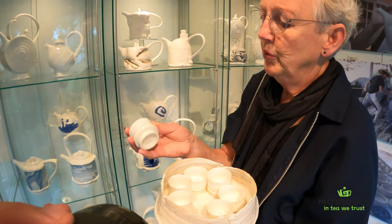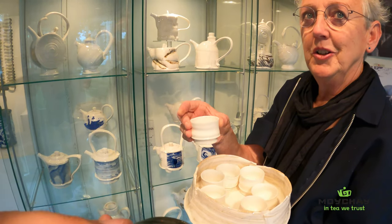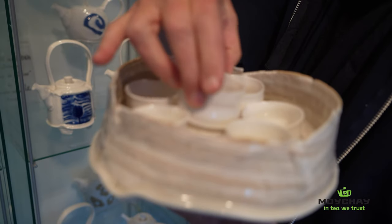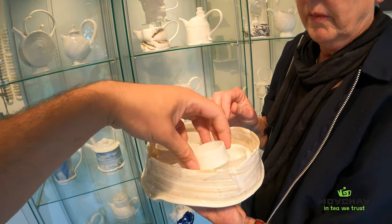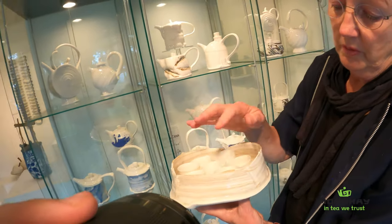So I made a foot ring. And when it's wet, I put the cup on top of the wet ring, and it's just done in one move. You use it like a regular transparent glaze, just transparent, and also on top of this.